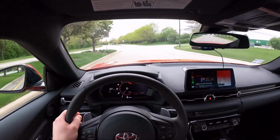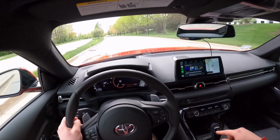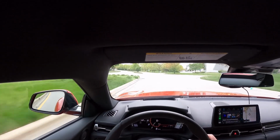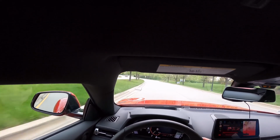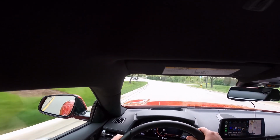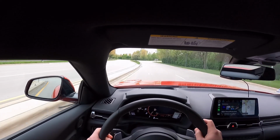One thing I'm not a fan of is the auto start stop for the engine. So I always just turn it off. The button's right here for it. As well as the lane assist. I usually turn that off because sometimes if there's a bump in the road and I want to go around it, it'll push the steering wheel back over to keep me centered in the lane. So I just turn that off because I'm always paying attention anyways.